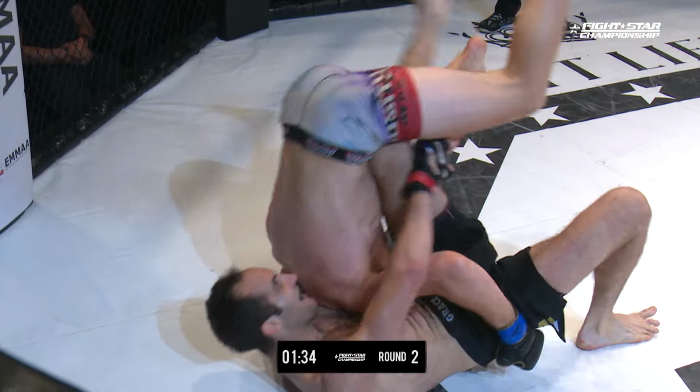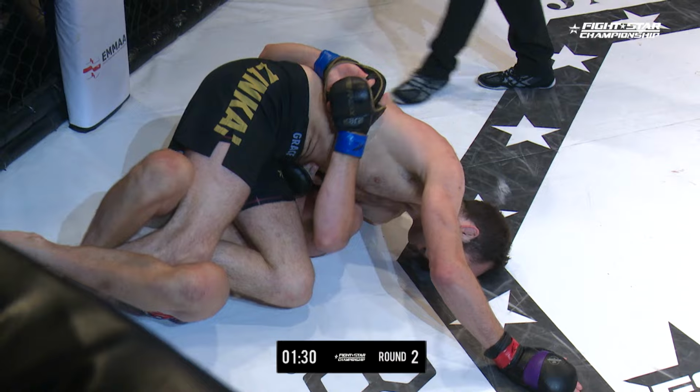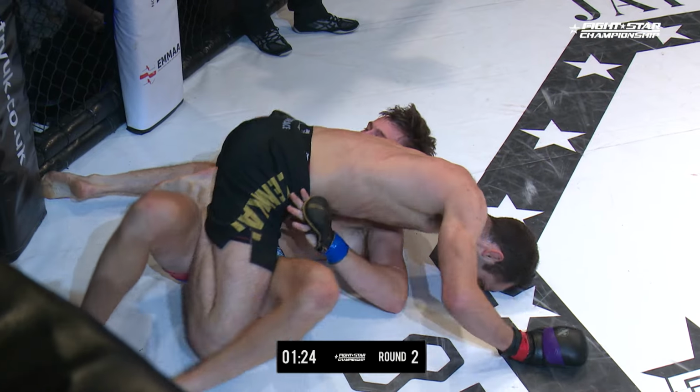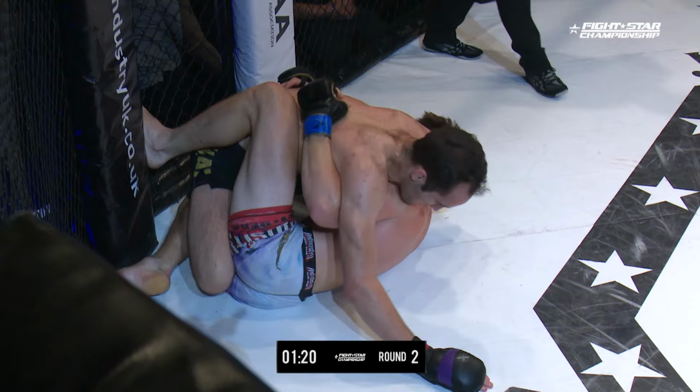Looking to hip out to get a mounted guillotine. Oh, one arm mounted guillotine potential here. He's going to look to kick to free the legs. He might go to the side control position. Using those long limbs to shelf that leg to prevent the half guard from Tymon.